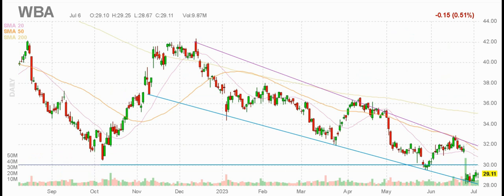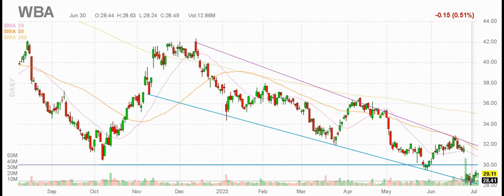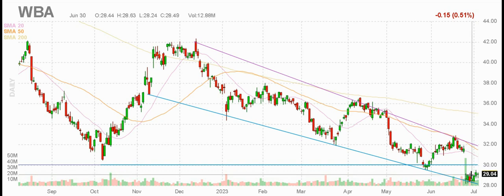Walgreens, WBA stock, Walgreens Boots Alliance. This thing is way down. This channel here, down, down, down, seems to have some support at 30. Back here, give or take a few dollars, and then over here. So 30 has some support, but look what happened. Down to the bottom of the channel, and it's at 29. It's a good price. If you're thinking for a very long-term buy and hold, that's not a bad price at all.